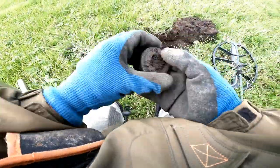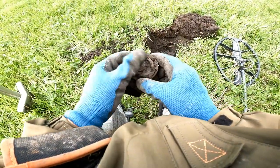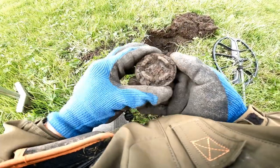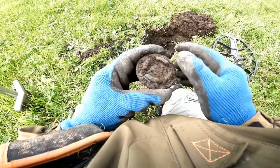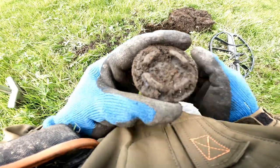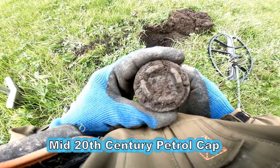92. Oh, what's that? There you go, size of that. Some sort of tank top type thing for the tractor. Massive. Big. That's probably the brass department.